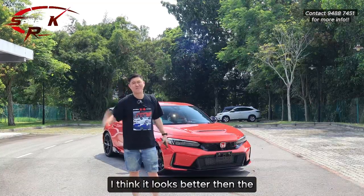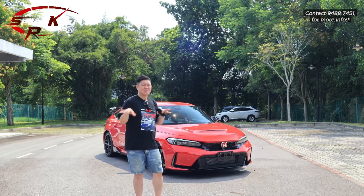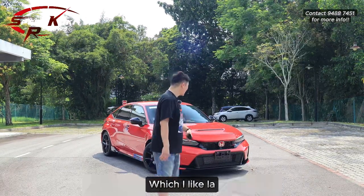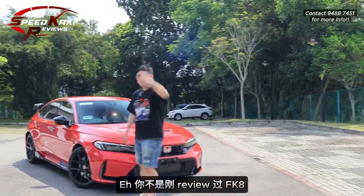I think it looks better than the Mugen R Milano red, which is kind of Ang, you know, pork liver red. This one is more bright, which I like. Okay, come. FL5, what's so special? Hey, 你不是刚 review 过 FK8 咯?